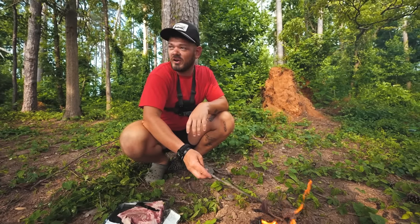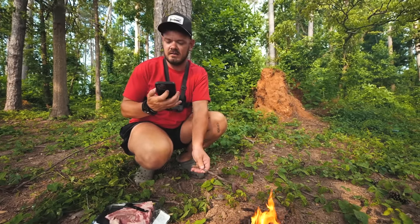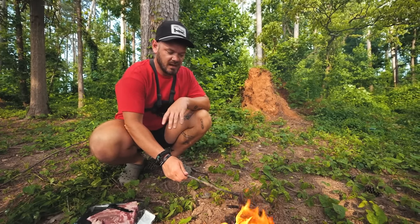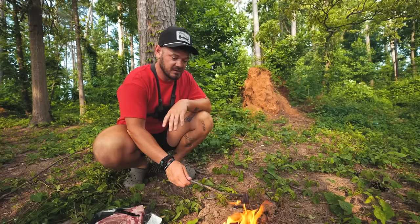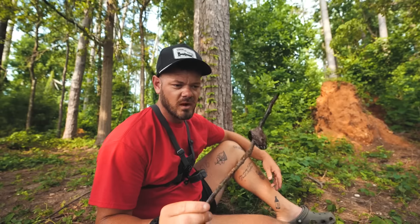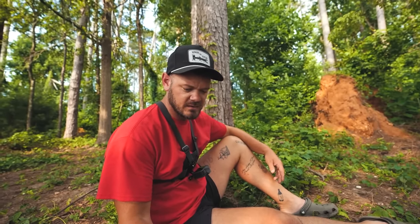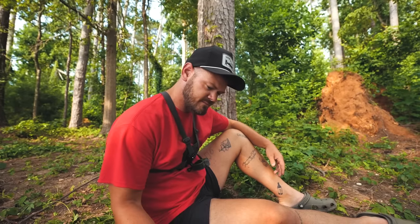The sun is starting to go down. It's almost 7 o'clock now. And the only thing I'm really worried about this evening is the birds and the bugs. Because these birds, they sound like some airborne velociraptors up there doing crazy stuff. Well, I hope that tastes better than it looks, because it ain't looking so good. My flame's going down. I need to go get some more wood after I try this piece, that way I can eat the rest of the steak.